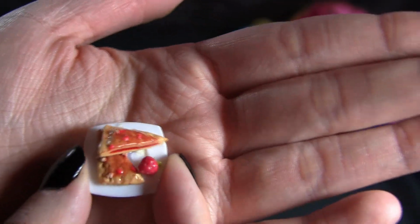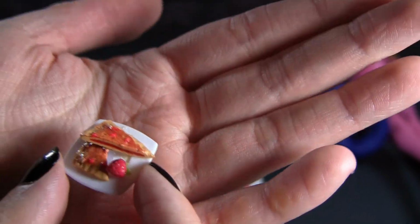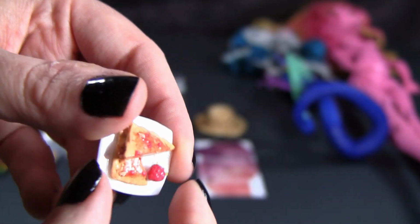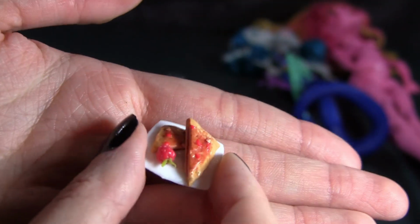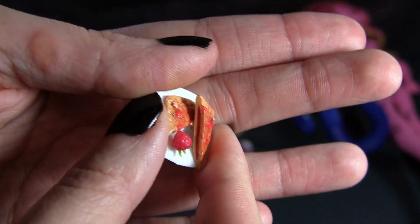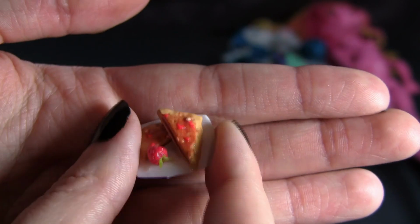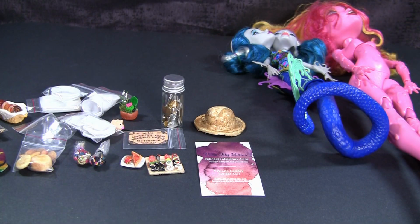Then we have, I'm not sure what this is, it's like some sort of strawberry pastry, like Pop-Tarts or something, but fancy Pop-Tarts. This is so cute. I love it. I would definitely eat those. Too bad. Sometimes I post on Instagram when you're making things and you just want to eat them, but you can't. Alright, there's a few more things in this bag.